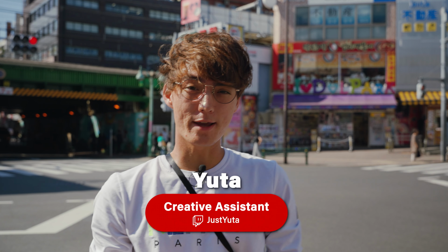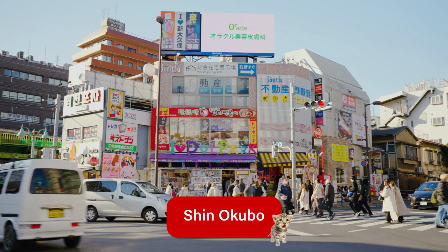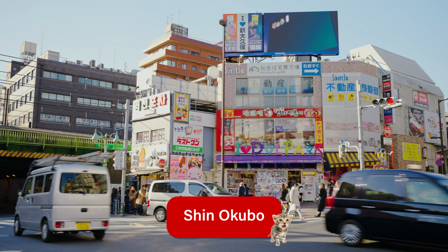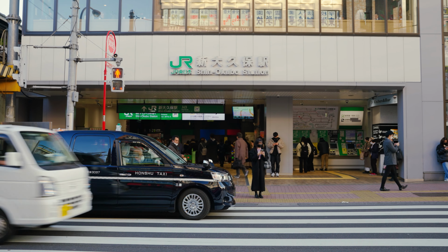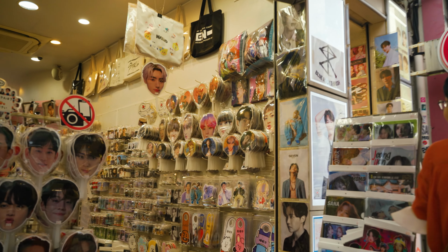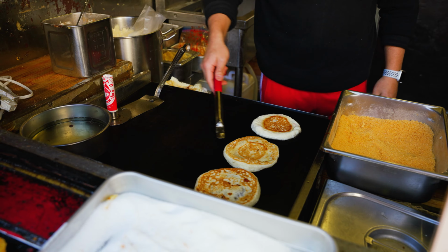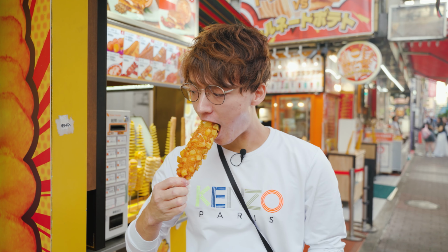I am Yuta, and today we are in Shin-Okubo. To put it into simple words, Shin-Okubo is pretty much the Koreatown of Tokyo. It's only a 10-minute walk from Shinjuku Station, so you can either take the JR line here or walk from Shinjuku Station. Shin-Okubo has a lot to offer. We have K-pop merch, some cosmetics, and a lot of street food. In today's video, we're gonna be trying out as many street foods as possible, so let's go.